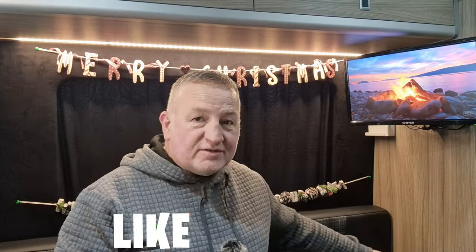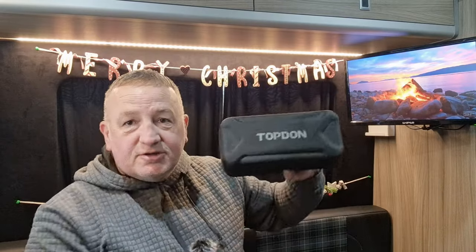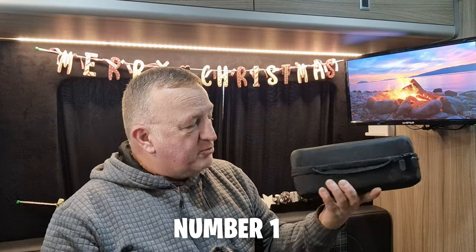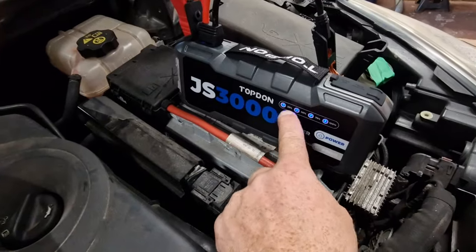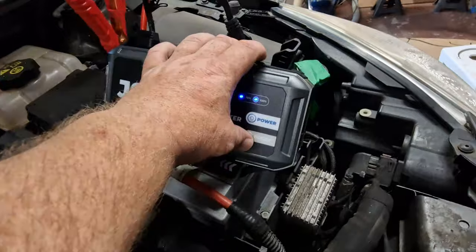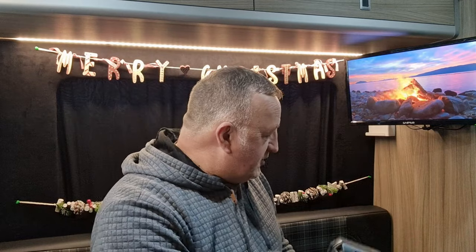Now, I'm going to give you a chance to win one of these items, and it's this Topdon start pack. It's a jump start pack. Absolutely brilliant. I've used this three or four times now, and it's a brilliant piece of equipment just to leave in your van for that moment when you're going to need it. There's nothing worse than waking up and finding you've got a flat battery, or one of your group's got a flat battery and you need to sort them out.